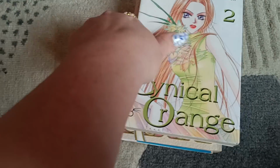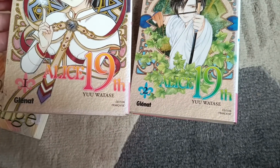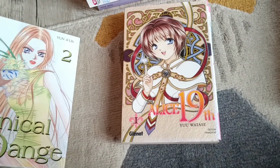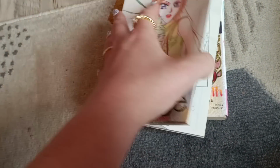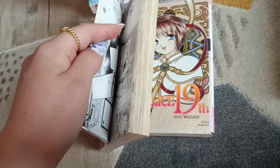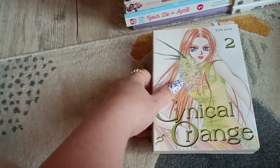So we have these, and then what is this? I don't even know what some of them are. Like, when did I get them? I got them in like the carpet sale. Number 1 and 2 of Alice 19th, and then for some reason I just have number 1 of Cynical Orange. Why do I have only number 1? Why did I buy number 2? Sorry. Oh, no, I have number 1 here. Okay, that makes more sense. I was like, there's no way I bought just a number 2 of some random thing.